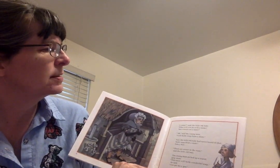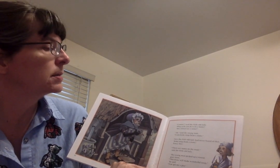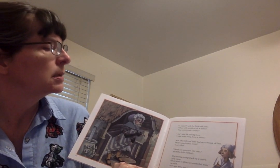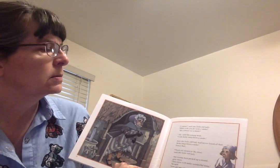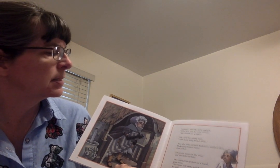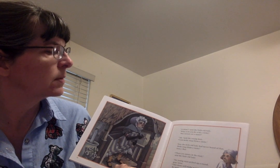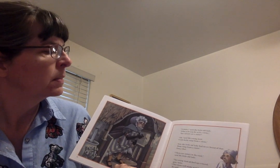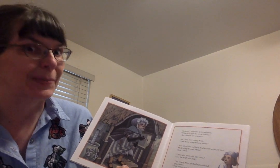A stone? said the little old lady. What will you do with a stone? You cannot eat a stone. Ah, said the young man, I can make soup from a stone. Now the little old lady had never heard of that. Make soup from a stone? Fancy that. There are stones in the road, said the little old lady. The young man picked up a round gray stone. This stone will make a wonderful soup, he said. Now get me a pot.